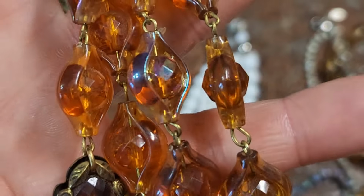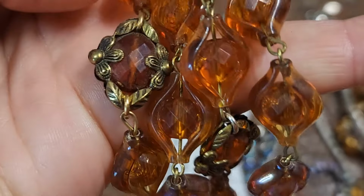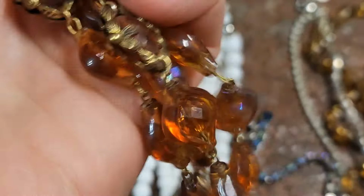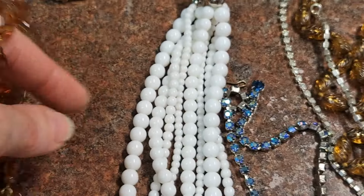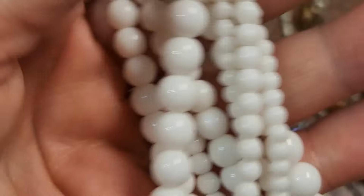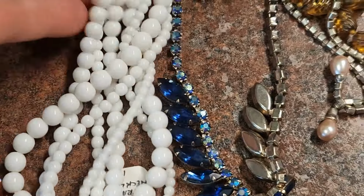Next is a West German. Look at these cool plastic beads. These are all framed out in a gold tone scroll-like. You can hear the difference. The plastic ones don't really have much sound, but you hear the glass. They have a higher pitch when you clink them together.